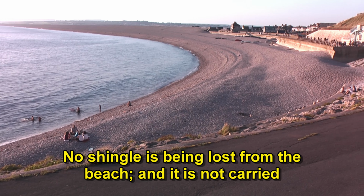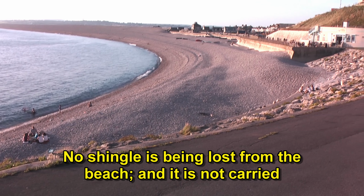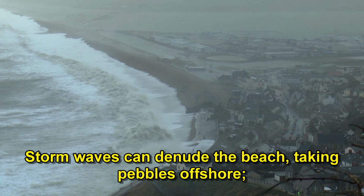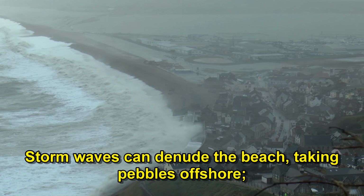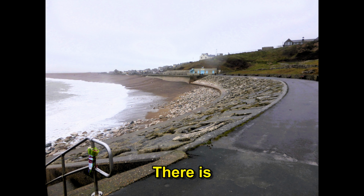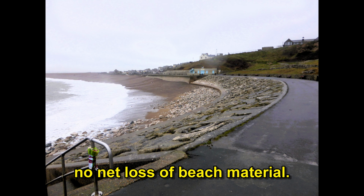No shingle is being lost from the beach, and it is not carried northwestward from the cove by littoral drift. Storm waves can denude the beach, taking pebbles offshore, but they always return. There is no net loss of beach material.